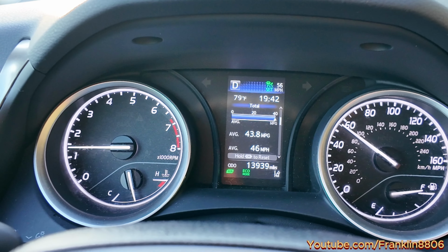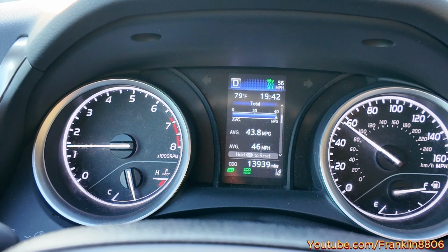Made a stop. We have gone about 80 miles and we're averaging 43.8 miles to the gallon. So I will check back in a little bit later.